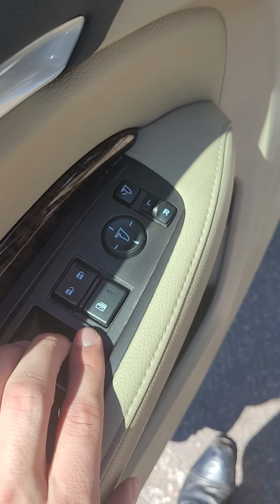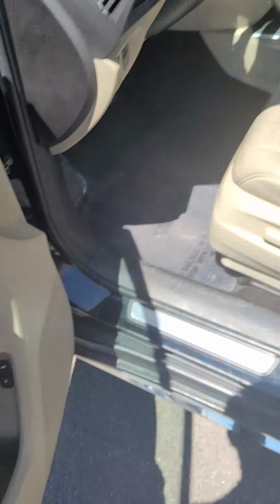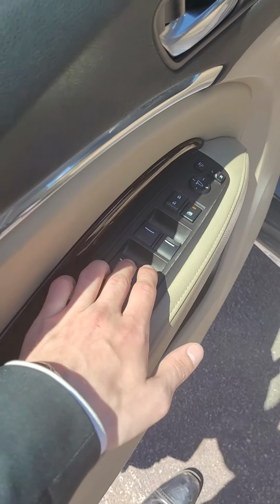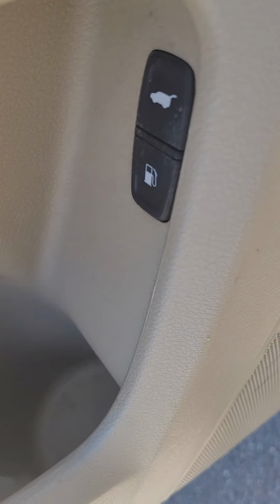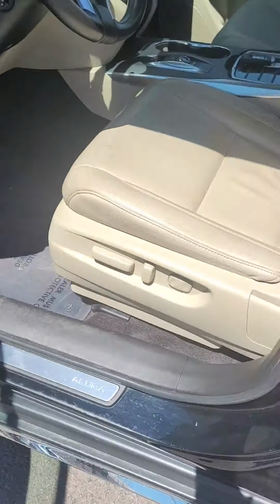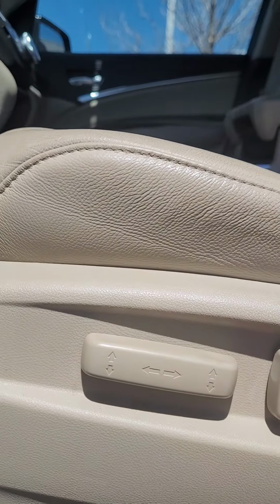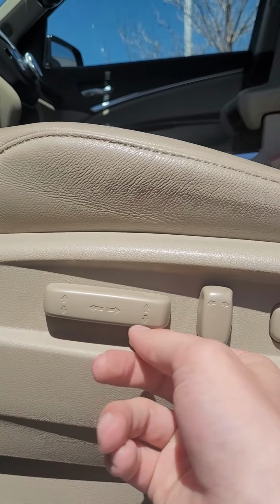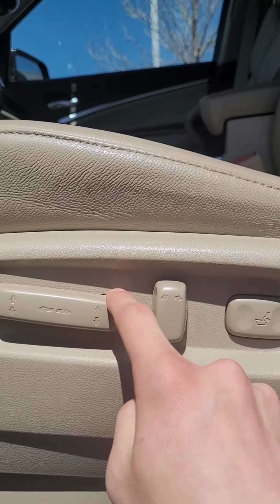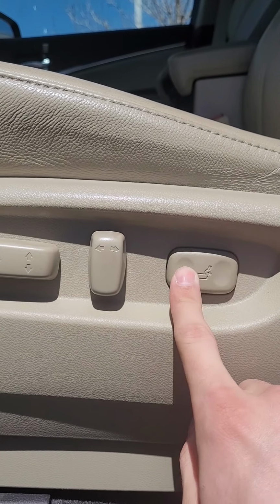Power mirrors, power locks. You can lock all the windows right here. So if I press it, now they can't get out. And then trunk and gas tank right there. And the gas tank is on driver's side. Coming over here, you're going to see that we have different ways to adjust the seat. Forward, backward, up in the front, down in the front, up in the back, down in the back, lean, and then lumbar support.